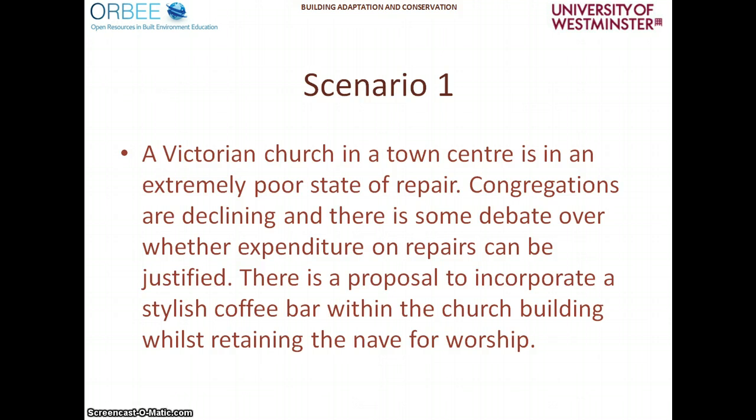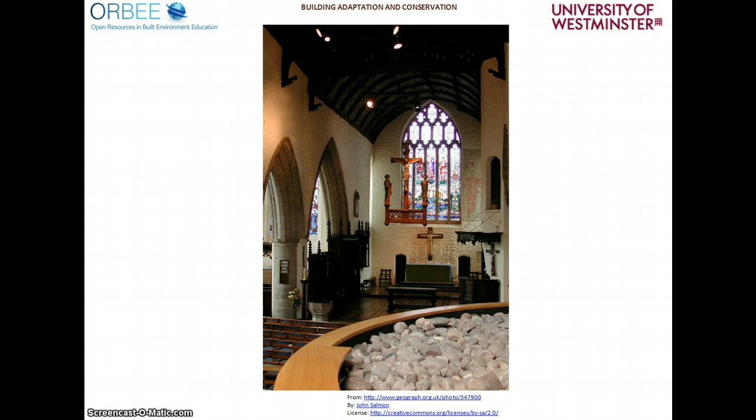Now, a lot of people's reaction to such a suggestion would immediately be one of horror, because they wouldn't associate commercial activities with a building which has been designed and built primarily as a place of worship. But there are actually examples, quite a few examples actually, where precisely this sort of thing has been done. This is All Saints Church in Hereford, and the view that you see here looks down towards the altar. It's quite a traditional church, lots of very typical features.